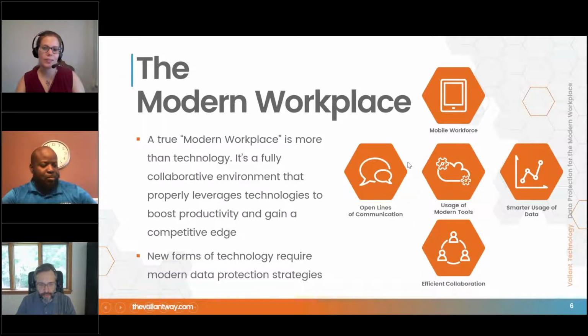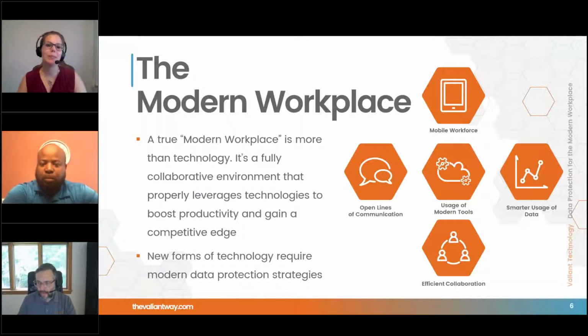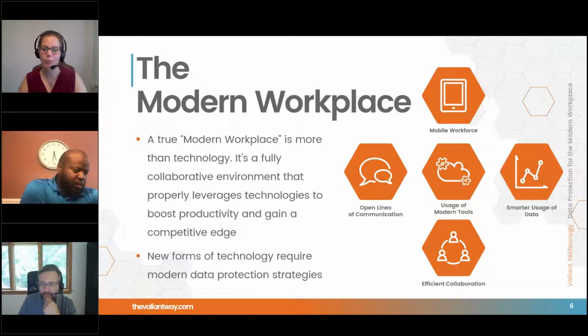The one thing I will talk about, though, is some of the specifics of today's modern workplace. It's more than just technology. The biggest thing is using the collaborative environment and the modern tools to work together, be more efficient, and get stuff done, while adding benefits to people's culture and letting people be more flexible. We see that a lot with the mobile workforce. People can work from home, and you can also recruit people from outside of your specific regional area. There are open lines of communication. How many different chat apps are there? But they really do each have their own purpose, and they can be utilized to really enhance the communication in your office.